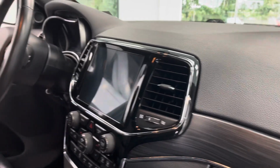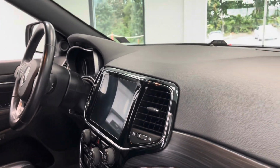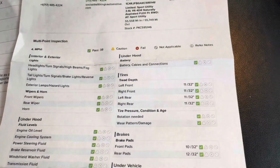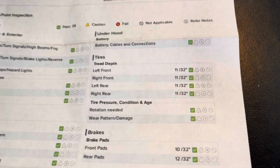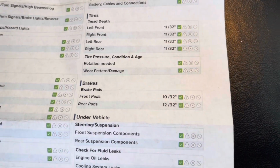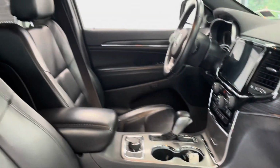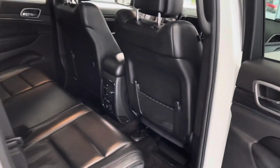Nice high gloss black surrounding the infotainment center, a nice upgrade for the 19 model. Black leather all the way around, just a very nice trim level here, guys. Looking at the used car mechanical check sheet, you will see all the tires are 11/32, so 4 brand new tires, new brake pads, everything is good to go. So we like to put the money and the time into these vehicles so you don't have to shortly after purchasing. So let's go ahead and take a look into the rear space here.